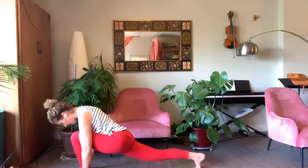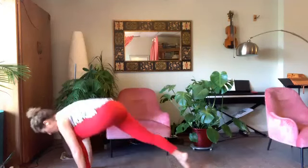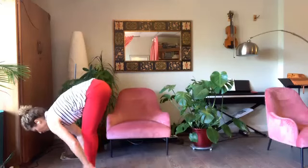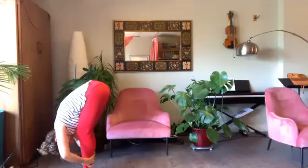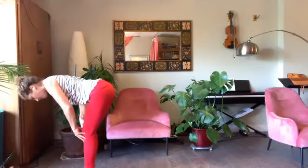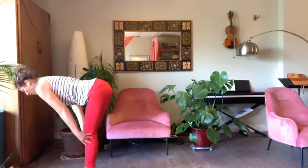Big inhale. Fill your whole lungs. Remember, box breath. Exhale, forward fold. Big inhale, long spine. Make space in there with your muscles.